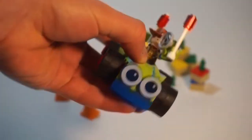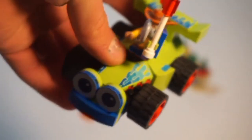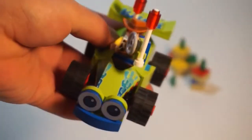I don't know what's up with Lego lately doing white colors on dark plastic, because with these eyes, the white looks a little transparent. Although compared to something like Buzz's face, it's not nearly as bad, and I can more than tolerate that. Obviously, you can see Woody in there. I'm really happy with this. I think this looks really nice. So let's move on to everything else.